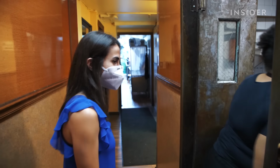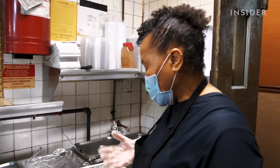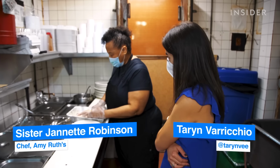The chicken at Amy Ruth's starts with a secret blend of spices. What we do is, in order to ensure that the chicken is flavorful and the seasoning gets time to penetrate to the bone, we pre-season the chicken 24 hours in advance.